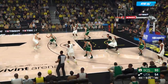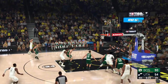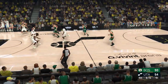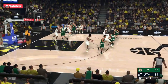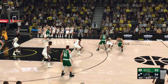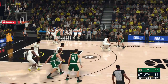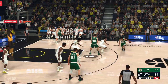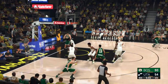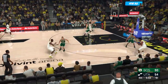Pass to Dunn. 6 on the shot clock. 3-pointer. And it's Fontecchio missing. Celtics shooting from the field, 44%, not bad. Griffin passes to Pritchard. Outside to Brogdon. Puts it up from 12. Again, Brogdon missing. Jazz have gone 6 of 9 on their field goal attempts since the start of the fourth quarter.